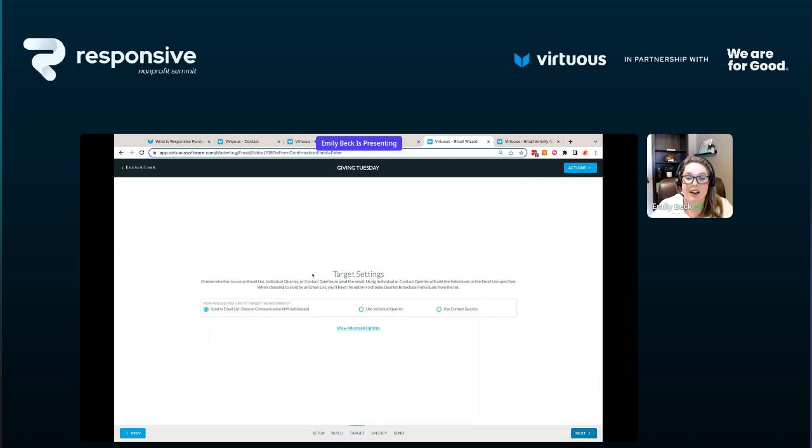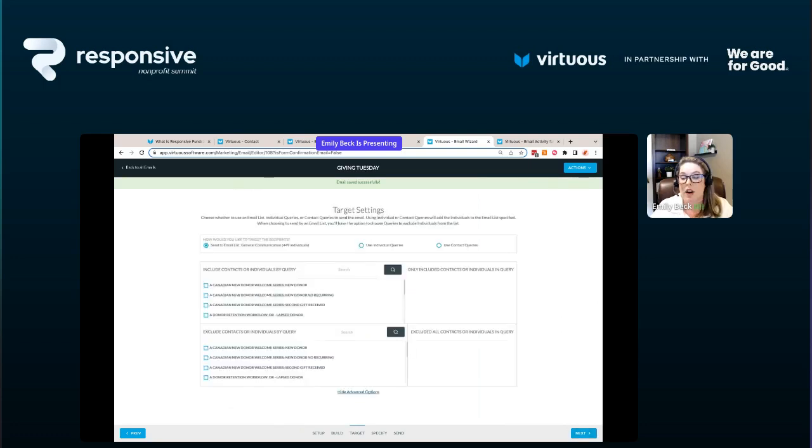Once I'm ready to target and send out my email, I can select my email list, but I also have the option to include or exclude based on query. So a great example of including only certain records by query: let's say I have an email that I sent out last week and I want to follow up to those that opened the email but didn't click on the link. I can create a query for that. So I can query on that data and I can only include those contacts. Or if you remember our new donor welcome series, I don't want them to be inundated with too much all at once. So maybe I'll exclude them from this email send. So really being able to target and personalize who you're sending this to rather than just blanket everybody.